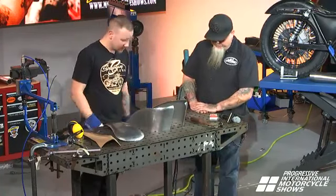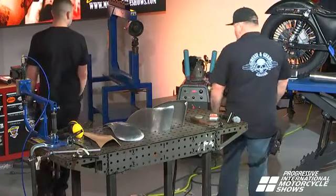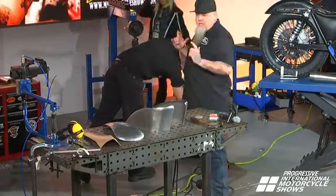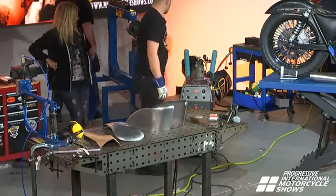Right on. So I'm going to tack it together. All right, I need to get the red screen. Red screen. Mark? I'm going to get the red screen. I'll be right back.